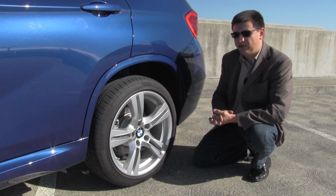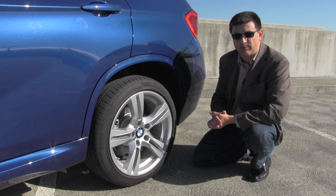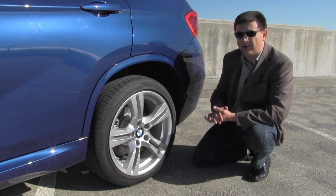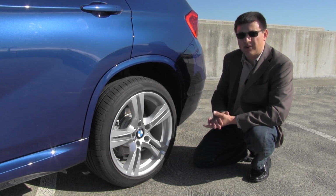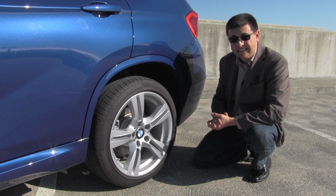The X1 that BMW lent us has these unique 18-inch wheels on it because we have the $3,000 M Sport package, which includes these wheels, some suspension tweaks, stiffer springs, etc., the sport seats up front, the M Sport steering wheel, but most importantly, 255/40R18 rubber.